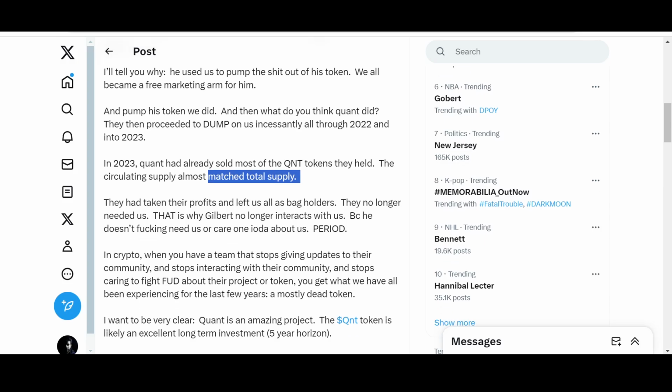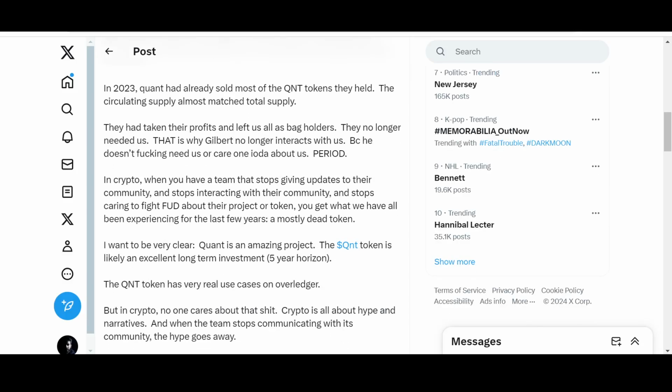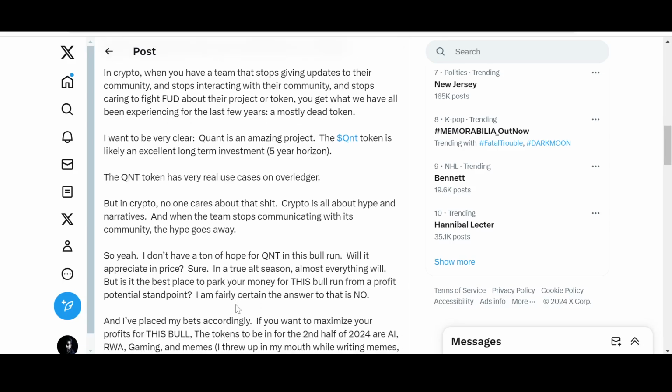I want to be very clear, Quant is an amazing project. So in the end, he's saying that Quant is an amazing project. The QNT token is likely an excellent long-term investment, on a five-year horizon. The QNT token has very, very real use cases on Overledger, but in crypto, no one cares about that. Crypto is all about hype and narratives, and when the team stops communicating with its community, the hype goes away.